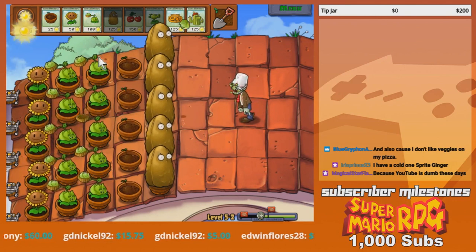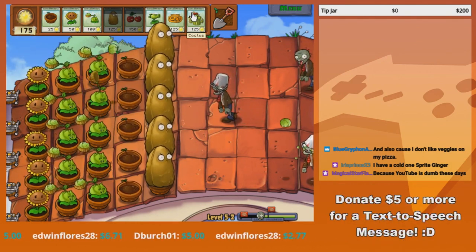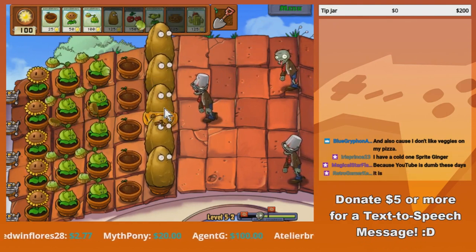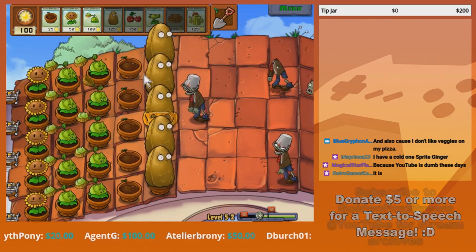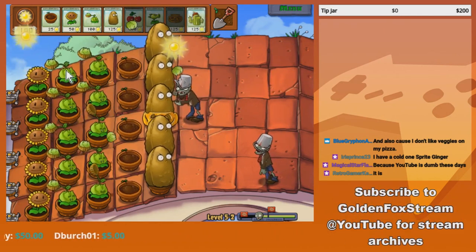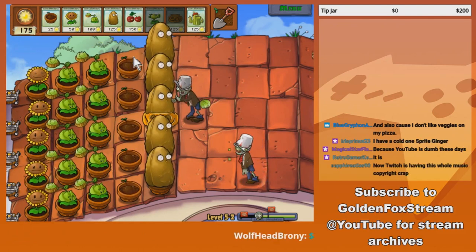Are the pumpkins worth anything? Like, I know that they protect them from... You can meme really hard and put the pumpkin around the tall nut. Extra shielding. Yeah. The pumpkins are fucking whack, dude. They're nuts. People sleep on the pumpkins.